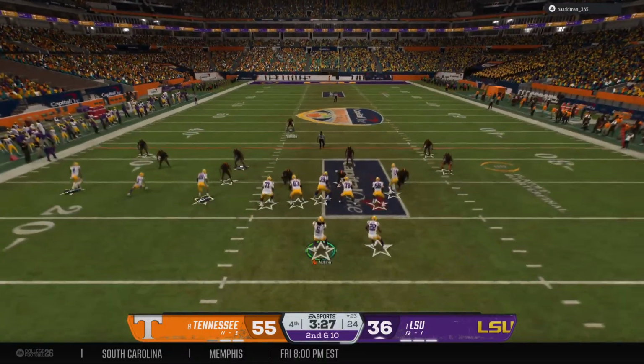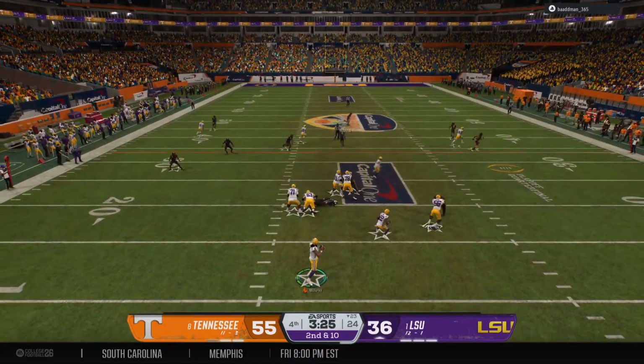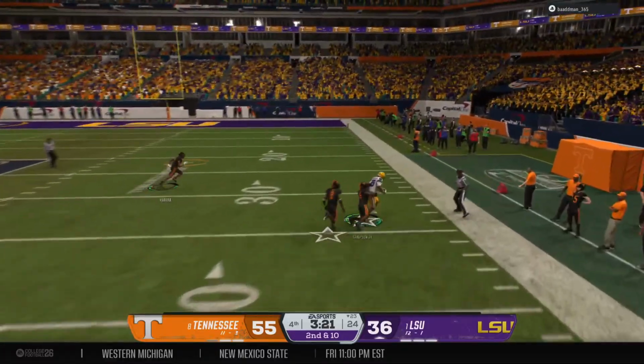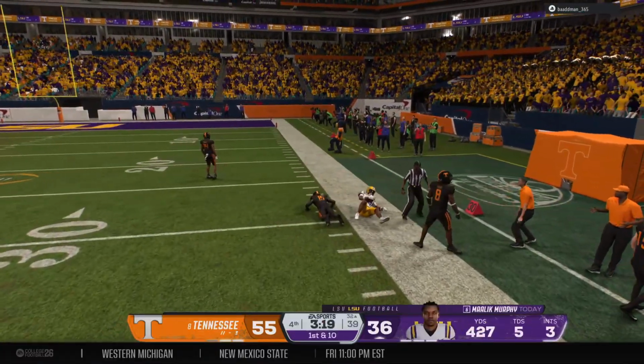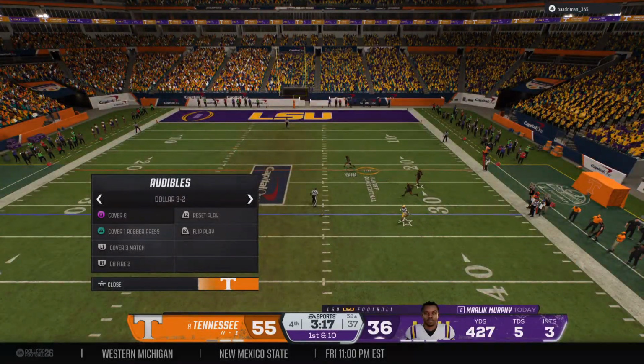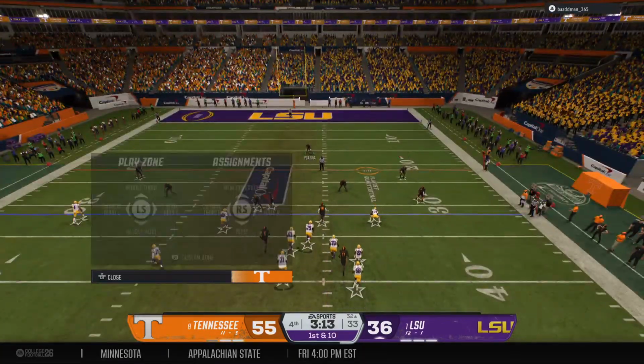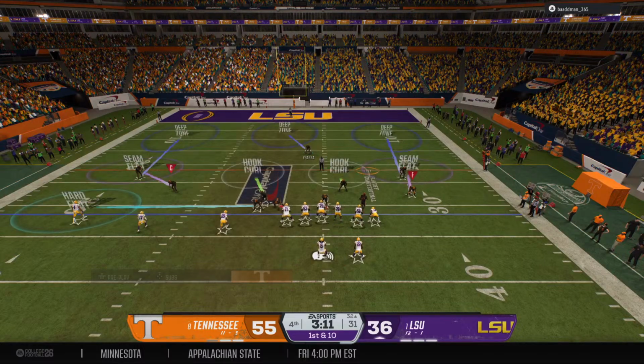Quarterback adjusting now to the defense. Looking deep to the right side. And it's hauled in. Catch made way downfield. Finally brought down after an explosive play for this offense. Big game. Hey, this offense isn't giving up.